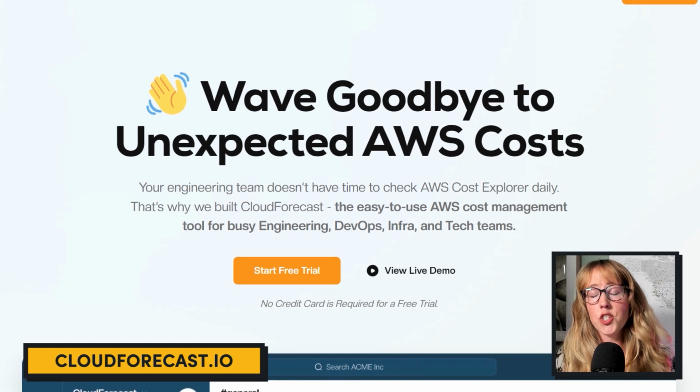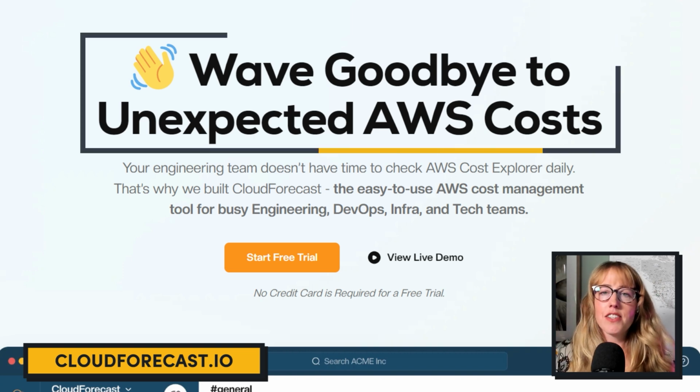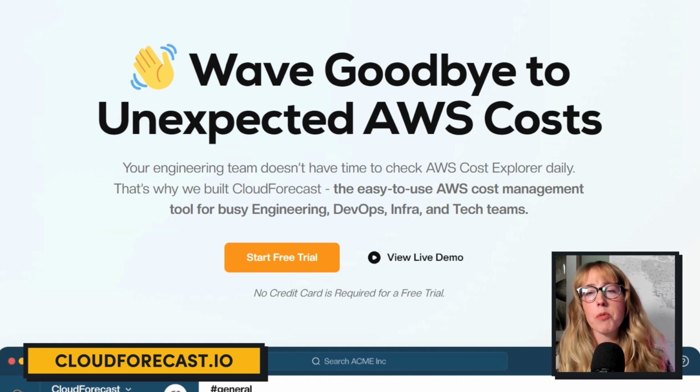Let's jump down to the H2. So the H2 is 2 sentences. It expands way more about what Cloud Forecast does. So you got the headline to capture the attention, then the H2 to actually explain what's going on behind the scenes. And so this is a really good example about how the headline and the subheadline can play off each other and work together to create a really, really compelling story on top of your landing page.